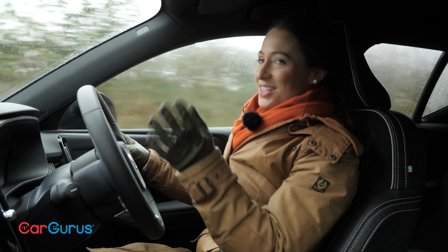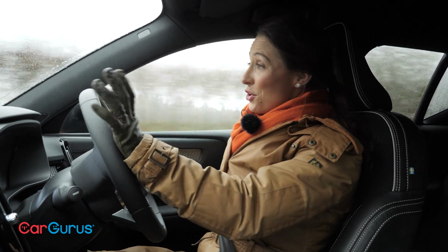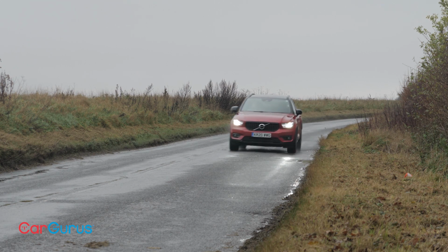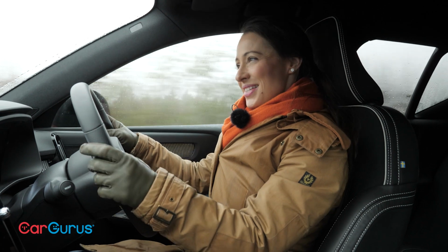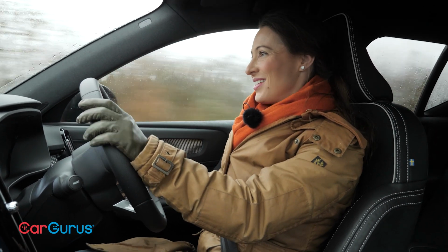This particular XC40 isn't perfect to drive in other ways. Like Volvo's other plug-in hybrid electric vehicles, you have to shove the brake pedal quite hard to get it to slow down. And it's quite difficult to modulate as well. It has a rather detached feeling about it.